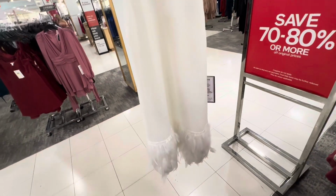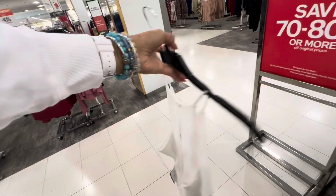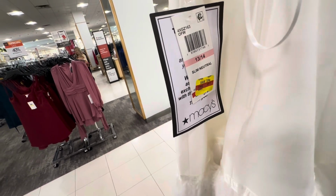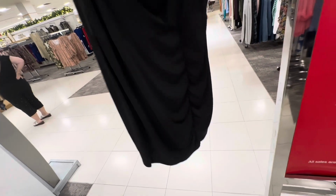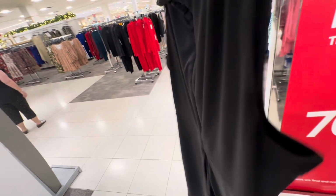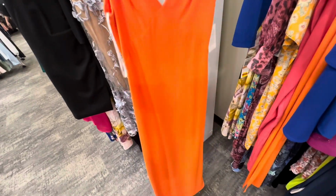This right here is a party dress with the feathers at the bottom. Sleeveless. Button and keyhole with a zipper. This is $21.93. This is a black Sam Edelman dress. Cowl neck. We have ruching on the leg. Sleeveless back.